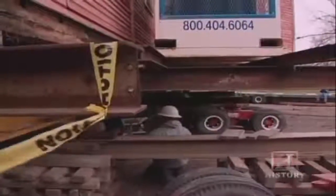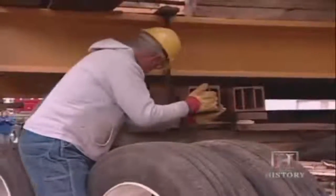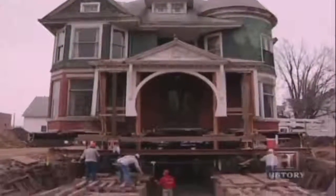We can't be perfectionists all the time. The house completes the first step of its journey. As the final task for the day, the dollies are clamped onto the beams. Now it's all sitting on rubber-tired dollies and hydraulics. We're ready to take it down the road. Next on Mega Movers. Will the 180-ton house survive the perilous journey to its new home?